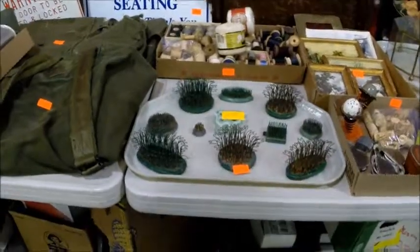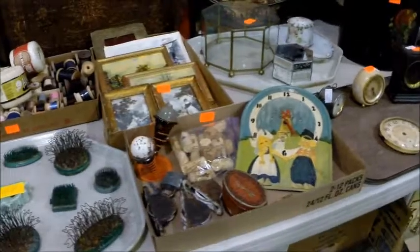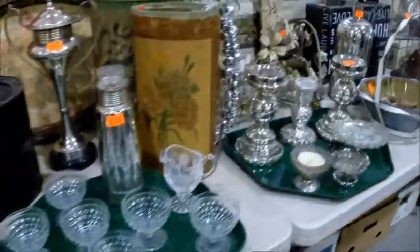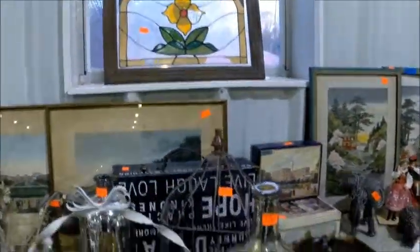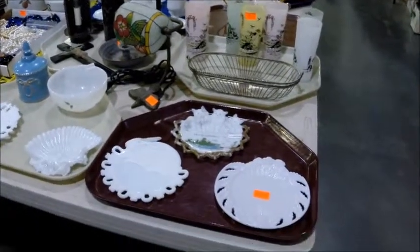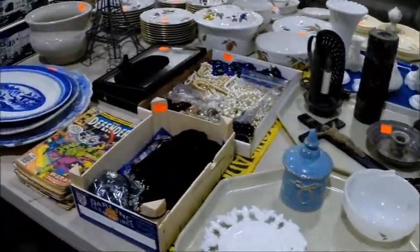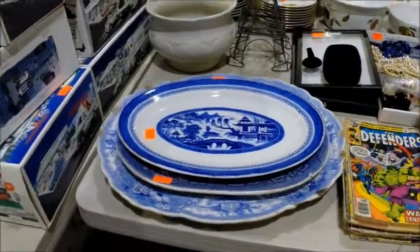Here is some nice early metal flower arranging frogs, a little unusual styles on some. You see there's sewing supplies to some old painted decor tins, mercury glass, everything from vases to candlesticks, lots of other newer home decor items. Frosted deco drink glasses to Westmoreland glass, some few ironstone platters, some of these with chips, shows age wear.